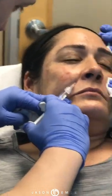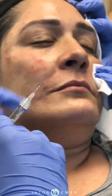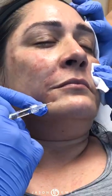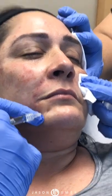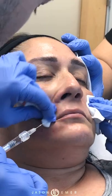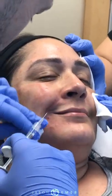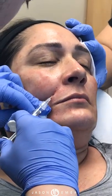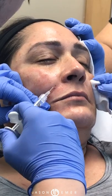Pinch. And what that does is it hydrates the skin. You can see, look how quickly. So the mouth corners, the chin crease, the folds, just makes everything look better. Marionette area. Smile. Good, relax. Following where she has natural creases. Just hold firm. Try to get over there.